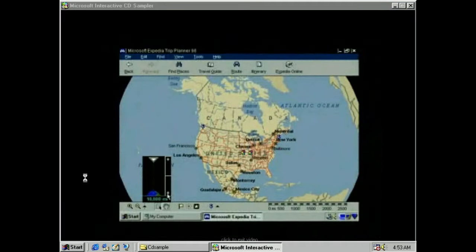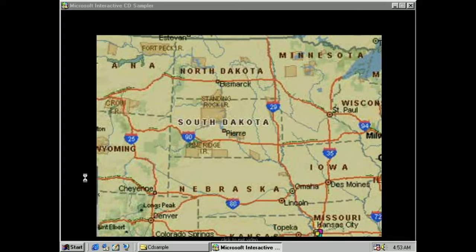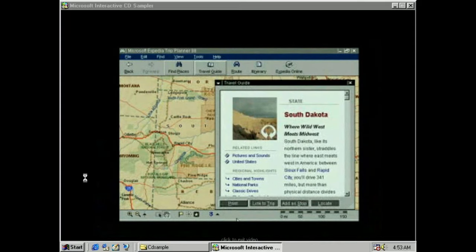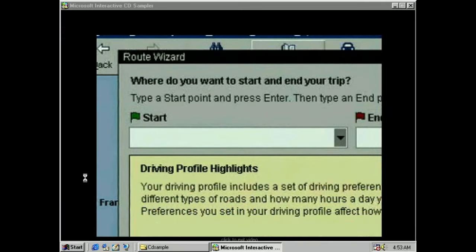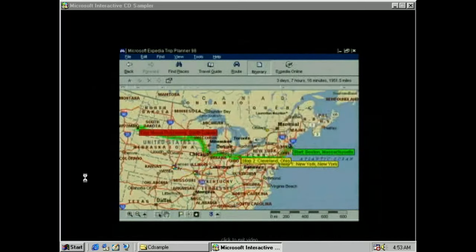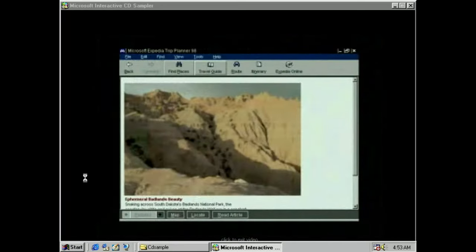If you could plan a trip anywhere in North America, where would you go? Mount Rushmore. Well, with Microsoft Expedia Trip Planner 98, you create a trip the exact way you travel. You still have the route wizard? Of course. Once you decide where you want to go, you'll get a detailed itinerary and map in less than a minute, including all your stops along the way.